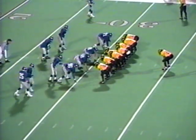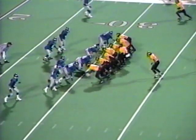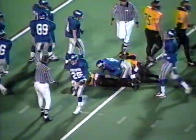Walker's wide right, 2 tight ends, and a straight eye behind Riddick this time. Braxton shuffles in motion to the left. It's going to be Robertson running the sweep left behind Riddick, his lead blocker. Good gain of about 6, gets back to the original line of scrimmage.